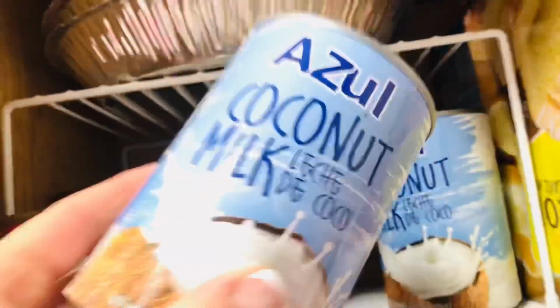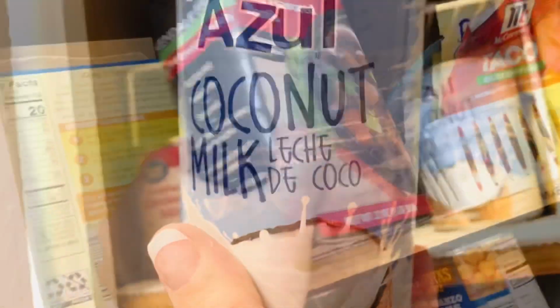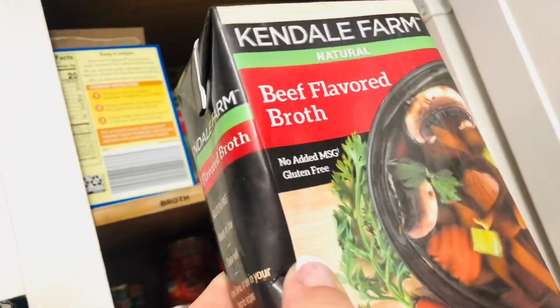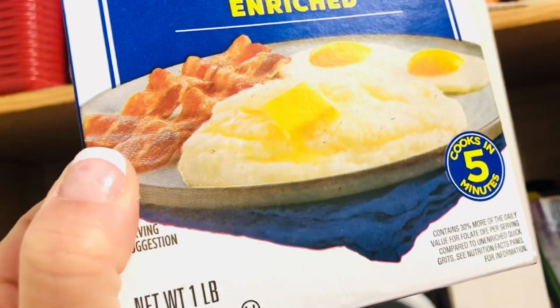For me, the two best food buys at Dollar Tree are their coconut milk and their boxed beef broth because I have a specific diet. I cannot have any gluten, and so these items generally cost a lot more at a traditional grocery store. Another of my favorites is the quick grits from Dollar Tree.